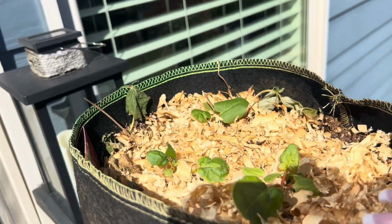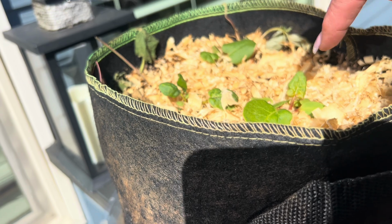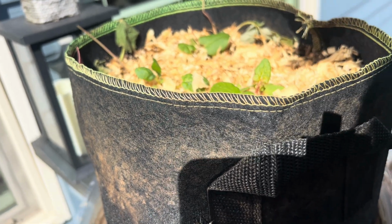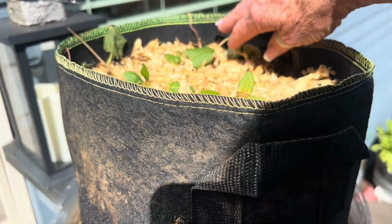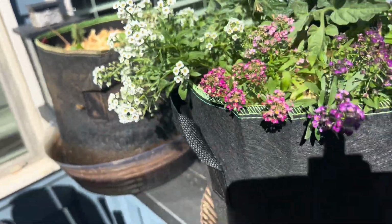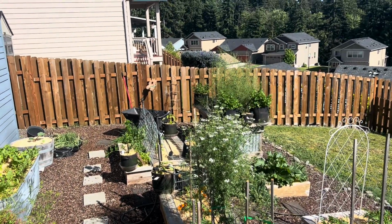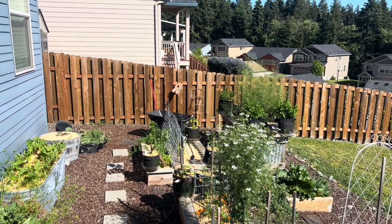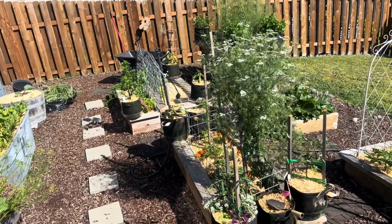But this is rhubarb. This is from seed, doing excellent in these grow bags. It was a slow start though, and I tried to put some strawberries in here, but they didn't make it. I put them in there too soon. I believe there was one other thing I was going to show you, but I do have to get that bird netting. Okay, let's go down here.